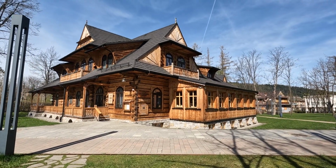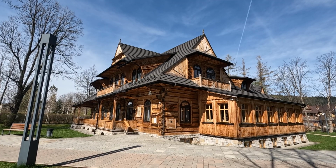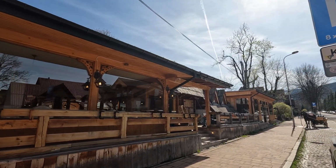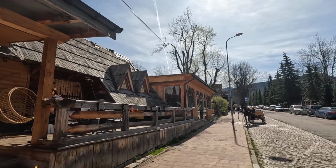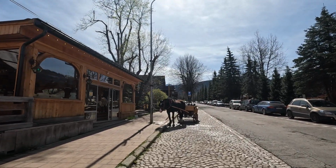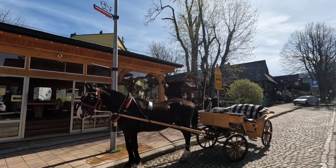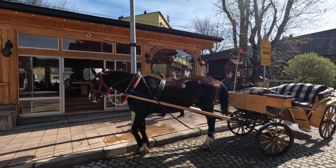So right here is a typical Zakopanian home. Beautiful, really great architecture, really sharp lines, really highly decorative. And it's interesting, the horse is just kind of tied up and just hanging out, which is a rarity these days. You rarely see horses just standing outside restaurants. But this is what it must have been like, you know, years ago when there were no cars.